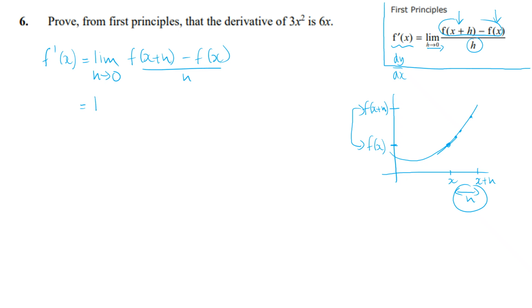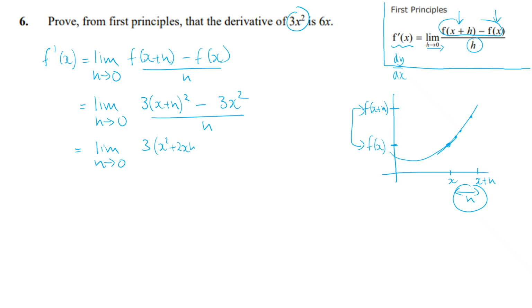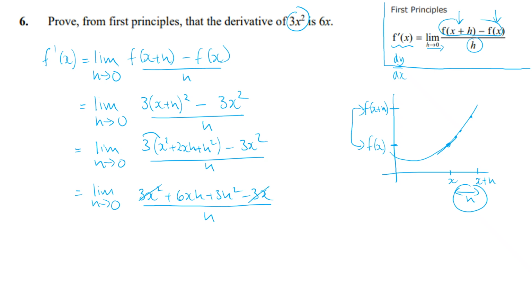Now you have to just keep writing this out and just sub the things in. So f of x plus h, if the function is 3x squared, this is going to be 3 of x plus h all squared, and then minus 3x squared all over h. Now multiplying out that bracket, we get 3 into x squared plus 2xh plus h squared minus 3x squared all over h. Tidying up and putting the 3 in, so you're going to get 3x squared plus 6xh plus 3h squared minus 3x squared all over h. Now these 3x squareds are going to cancel.